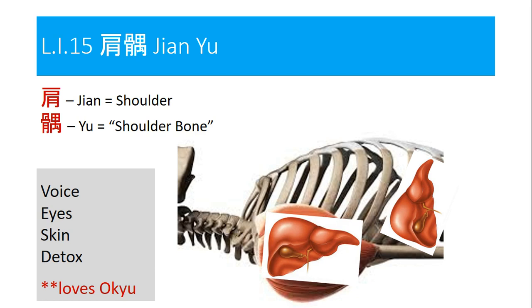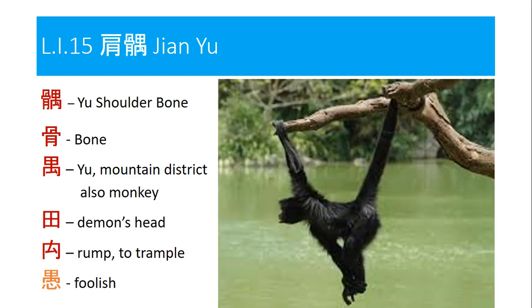And in this case, I look at kidney 9 more as a detox for the kidney, although it does affect the liver. The character U for shoulder, or shoulder bone, is composed of a bone on the left and U, the phonetic, on the right. Nowadays, U is a district, a mountainous district, which is one way to look at it as the shoulder, as having a mountain there.